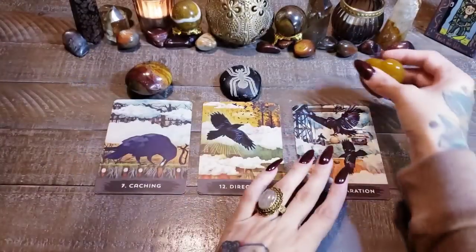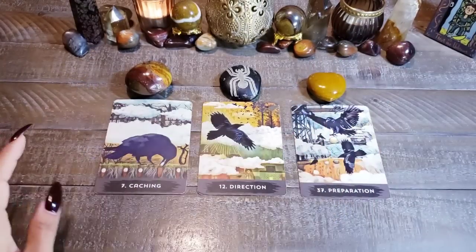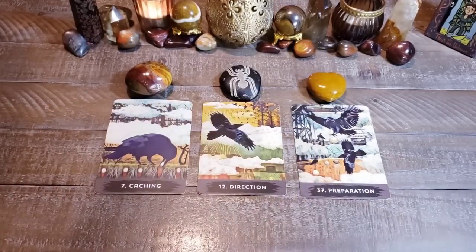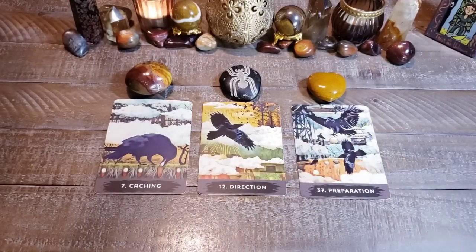Okay, so if you do feel drawn to more than one pile for this reading, that is perfectly okay. Pile one with Caching and this little crystal here. Pile two with Direction, that one there in the center. And then pile number three with Preparation and this little heart here. Timestamps will be down below. Pause the video if you need more time and I will see you guys at your reading.